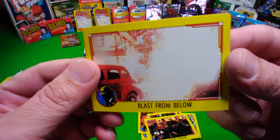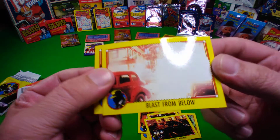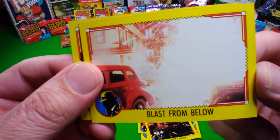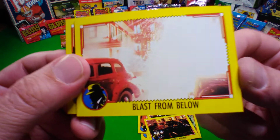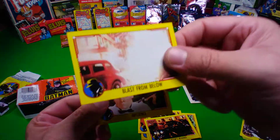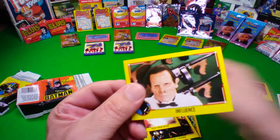What happened to this? Is that a real card, or did they forget to turn off the... Oh, it's a blast from below. Oh, that must be an explosion. Well, good thing, because I thought they forgot half our card. Looks like they forgot it. Well, that's a cheap way to make a card. Let's just put explosion on half the side, and then we don't have to put no ink on there.